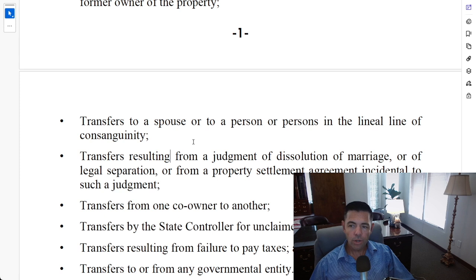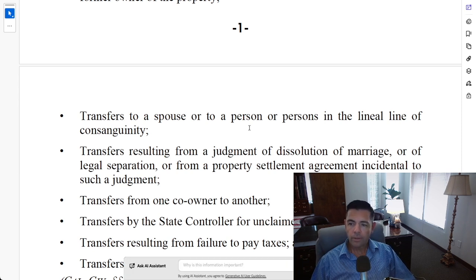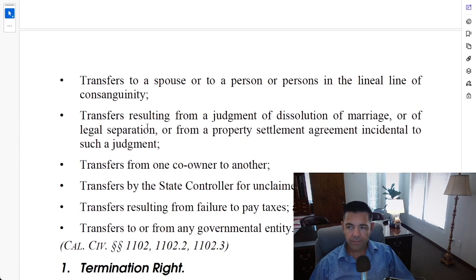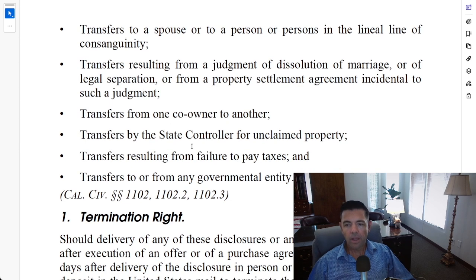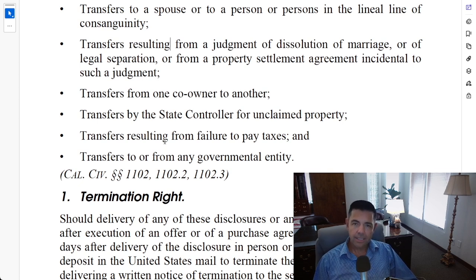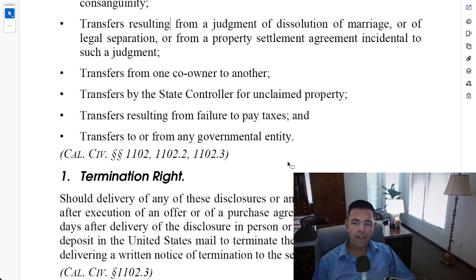Transfers to a spouse or to a person or persons in the lineal line of consanguinity. Basically you're transferring it to your spouse or your descendant, your child, your grandchild. Transfers resulting in a judgment of dissolution of marriage, divorce. Transfers from one co-owner to another: two friends buy a property, one person wants out, the other person takes over, no TDS requirement. Transfers by the state controller. Transfers resulting from failure to pay taxes, such as a county tax deed sale. Transfers to or from any governmental entity. That's it. That's the end of the list.